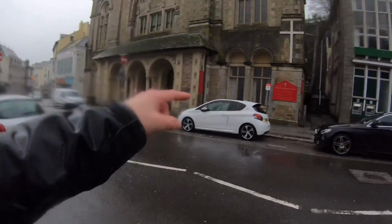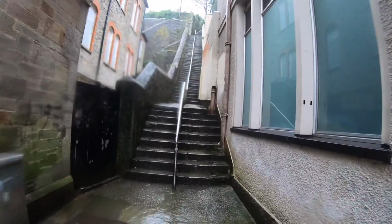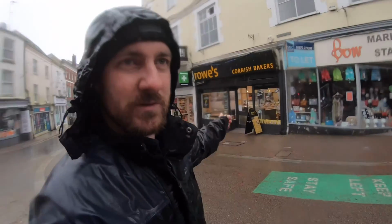So this is the Moor, or Falmouth Moor, whatever you want to call it, and just in front of me here is Jacob's Ladder. So these steps here lead all the way up to a pub called the Jacob's Ladder. It's fine if you're heading up there sober, but when it's time to come down at the end of the night, it's not the best. There's literally so many pasty shops. You've got Rose there, Warren's just around the corner, and they're just trying to lure you in with the smell of pasties. But luckily I had my Weetabix this morning.